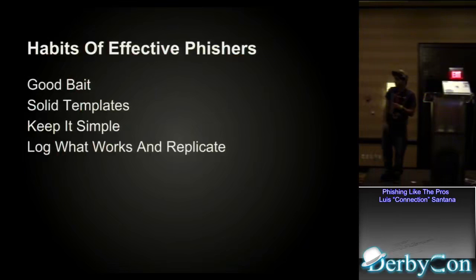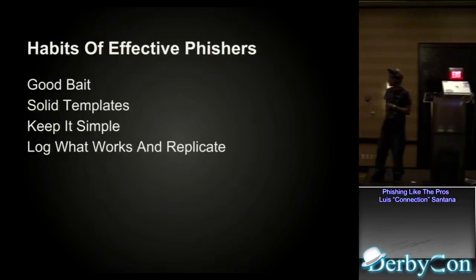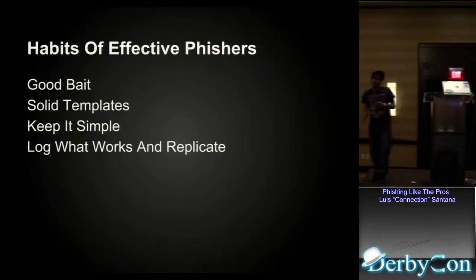So I decided to study some internet marketing at first because those guys basically make a living off of making cool emails that you'll click through and they'll get money off of you. I found out there's a couple things that make a really good phisher. They've got good bait. In internet marketing, it's copywriting. They sell you that product, you believe it, you want to buy their product. For phishers, it just looks legit.